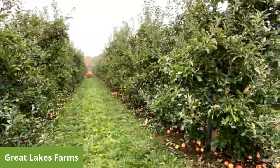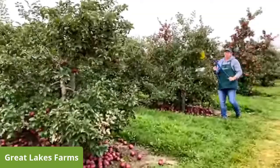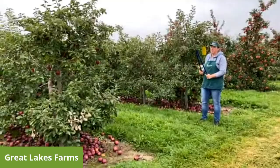In the winter time, we need to prune the trees. We use something like this called a pruner. There's different types. Some are automatic. Some are hand pruners like this. And basically what we want to do is give the trees a haircut.